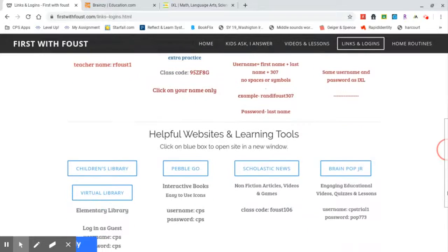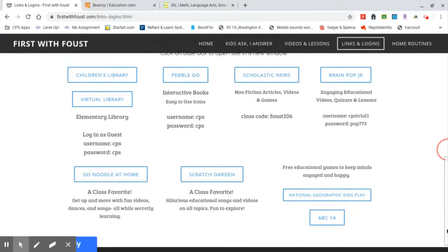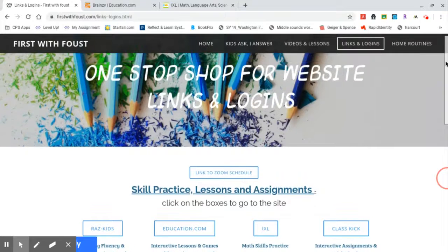And then when you go down, I have also made these so that you can log in to other sites we find useful. So we have the Children's Library, Virtual Library, Pebble Go, Scholastic News, Brain Pop, and it has all of the passwords, logins, and codes. So I hope this page is going to come in helpful.